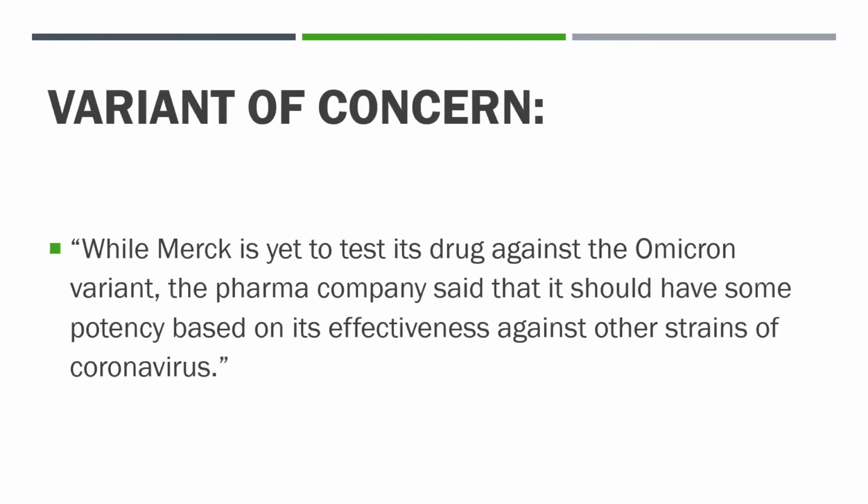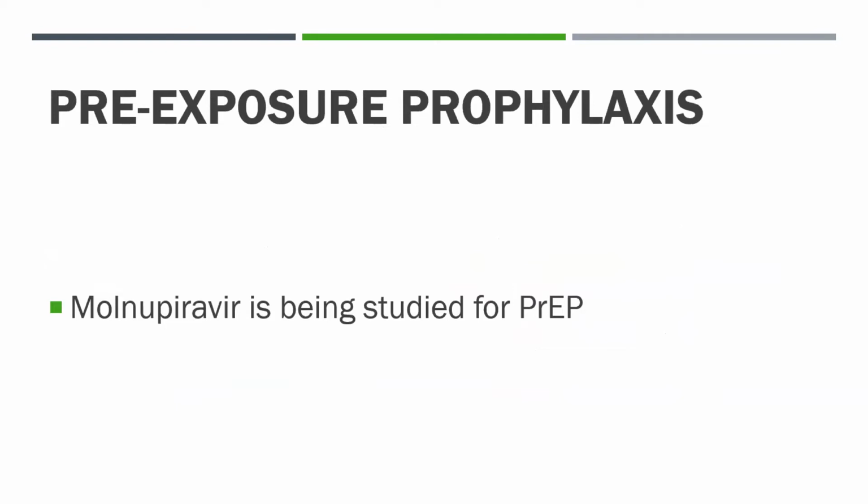All right, so in terms of variants of concern, Merck is very confident. They say there shouldn't be any problem because it works across all the different strains. And they're also looking at pre-exposure prophylaxis at the moment, so we can await the study.